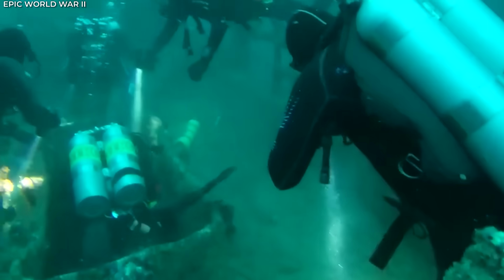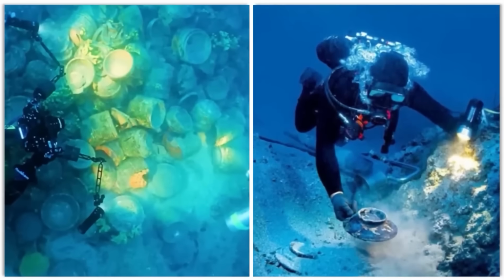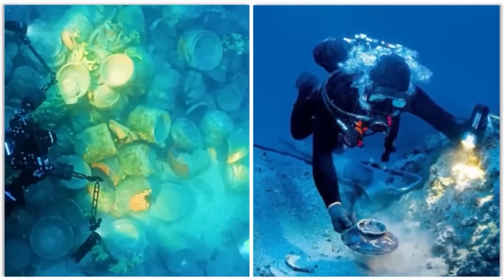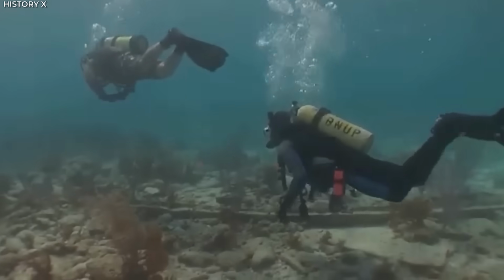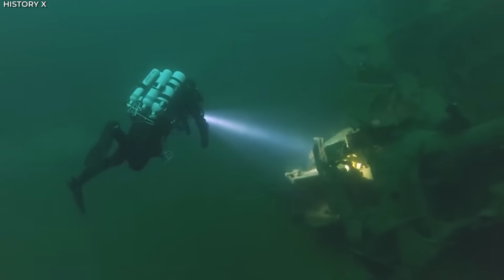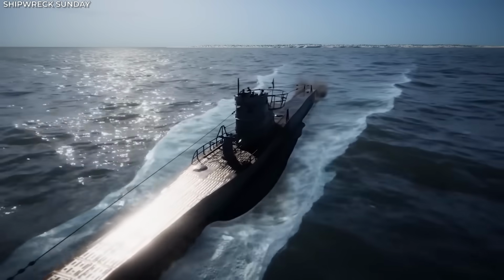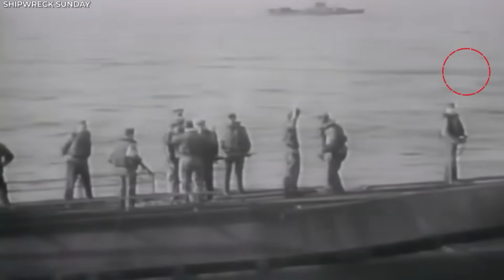Then came the mess hall, or what was left of it. There were plates still on the table, utensils scattered, and one eerily preserved ration tin that looked like someone had just stepped out for a smoke break, except no one ever came back. The air inside felt thick with something unspoken, a kind of emotional residue. These weren't Nazi officers from a history book anymore, they were people.